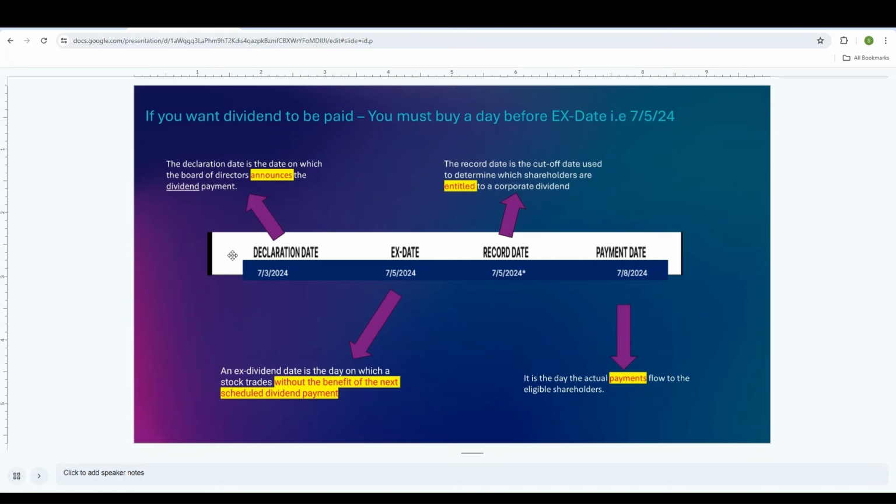So for this month, it was actually a few days ago on July 3rd, right? Now, ex-dividend date. Ex means ex-boyfriend, ex-girlfriend, whatever it is. Ex means ex, right? What ex means is the day on which a stock trades without the benefit of the dividend. So in order for you to get the dividend, you must buy it a day before the ex-dividend date. So if you bought it before July 5th, which is July 4th, which was a holiday in this case, July 3 or before, you will get the dividend. If not, then wait for the next month. And July 8, which is the coming Monday, is when you will get the payment. So very important to know all this.